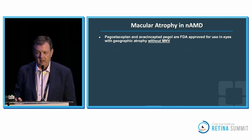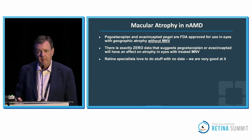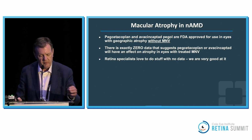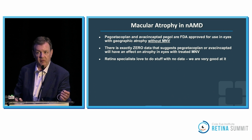And where's your data? Both pegcetacoplan and avacincaptad were FDA approved for use in eyes with geographic atrophy without macular neovascularization. There's exactly zero data that suggests either of these drugs have an effect on atrophy in eyes treated with macular neovascularization. If I had a nickel for every patient who comes into my office for a second opinion, who has been treated for 2 or 3 years for their neovascular AMD and now has evolving atrophy, and now they're getting one of these two drugs.